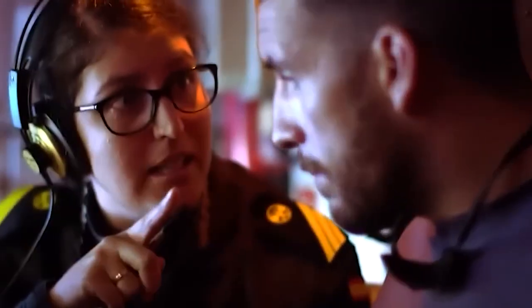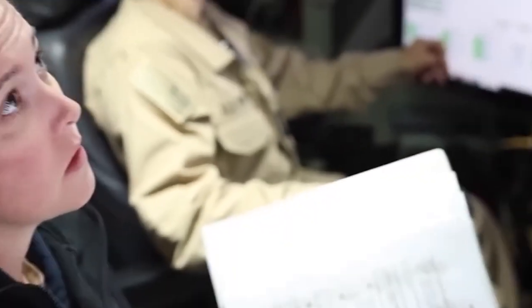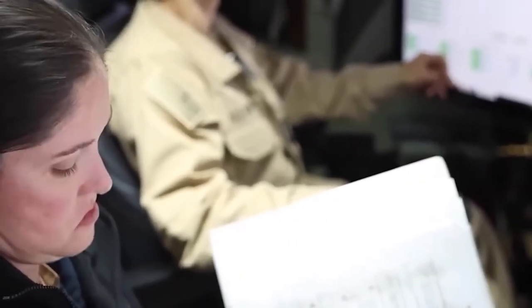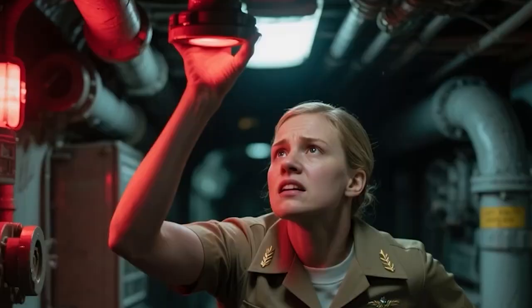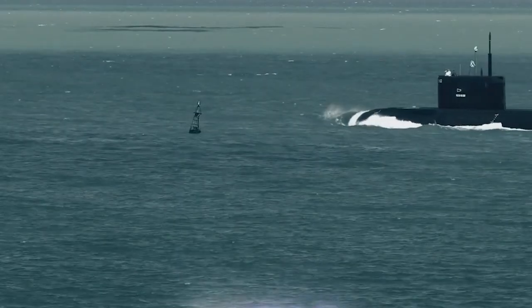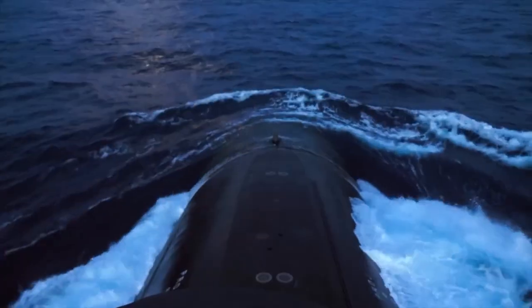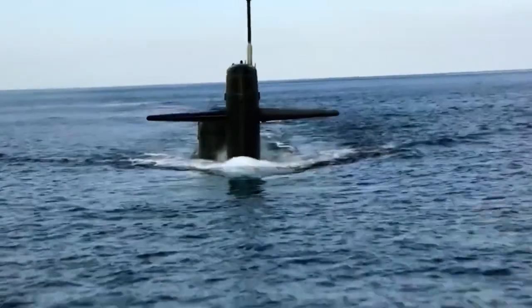They will eat, sleep, and work within arm's reach of over 100 men. No internet, no phone calls, no escape. How do they make it work? Physical engineering, institutional ritual, and cultural discipline turn a steel tube into a functional society. This is how women survive months underwater with hundreds of men, and why the system that makes it possible was already there.